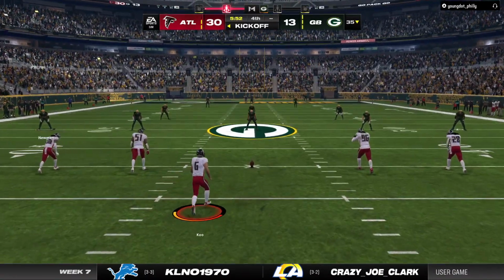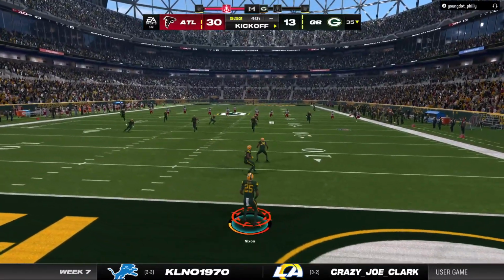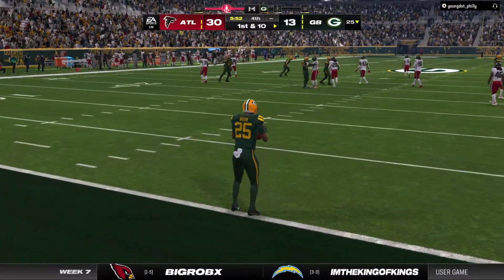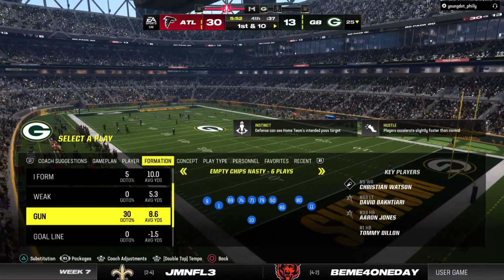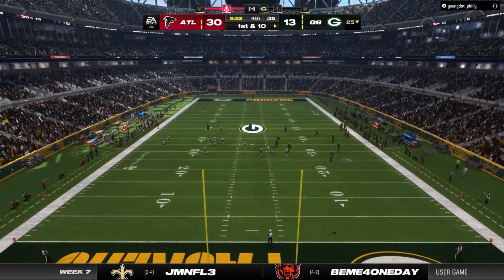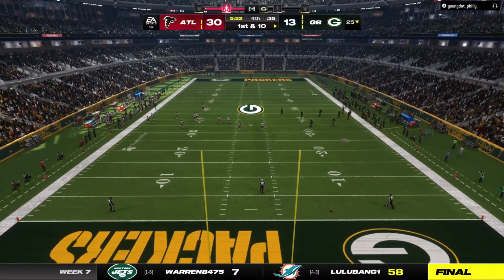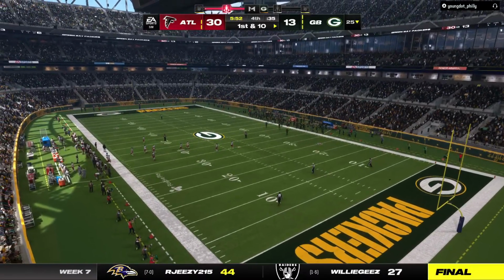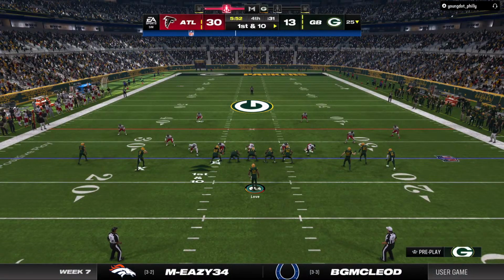So with the missed PAT in his rearview mirror, he goes back out to kick this one off. Nixon elects not to return it, and this comes out to the 25. The Packer offense ready to get their next drive underway.